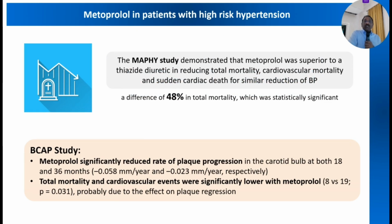So metoprolol in patients with high risk hypertension. This is a MAFI study. They said the difference of 48% in total mortality was statistically significant. So what is the study? Metoprolol significantly reduced the rate of plaque progression in the carotid bulb at both 18 and 36 months. Total mortality and cardiovascular events were significantly lower with metoprolol.